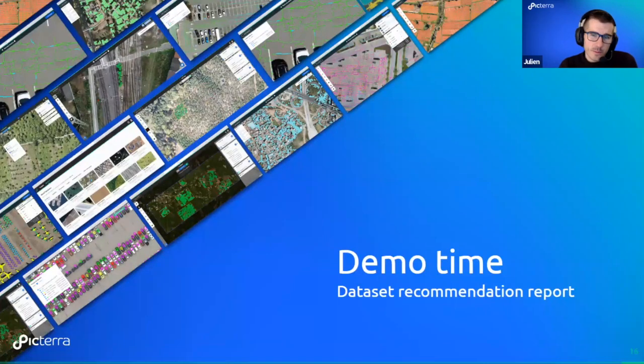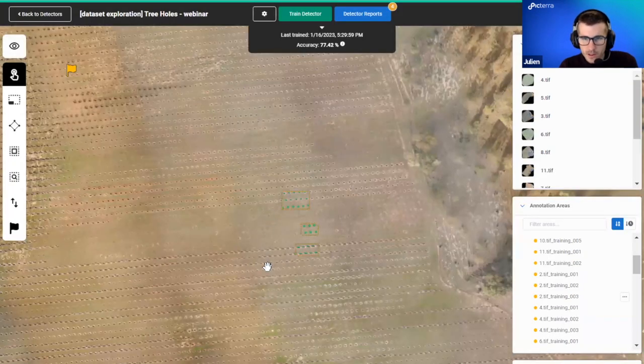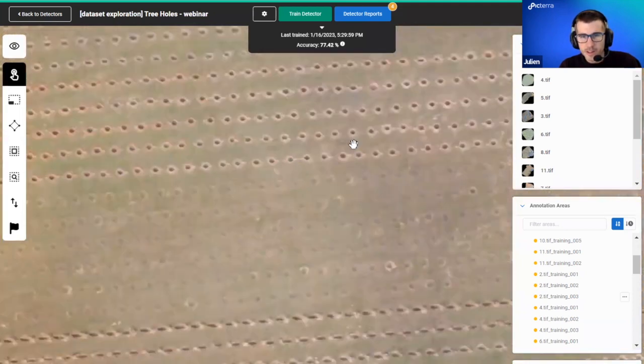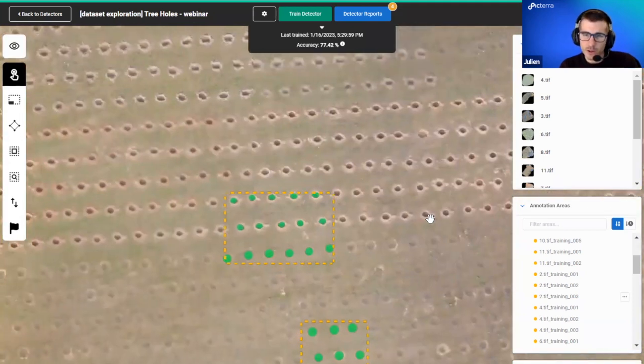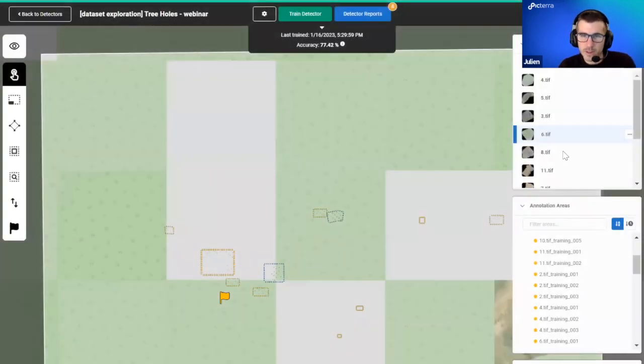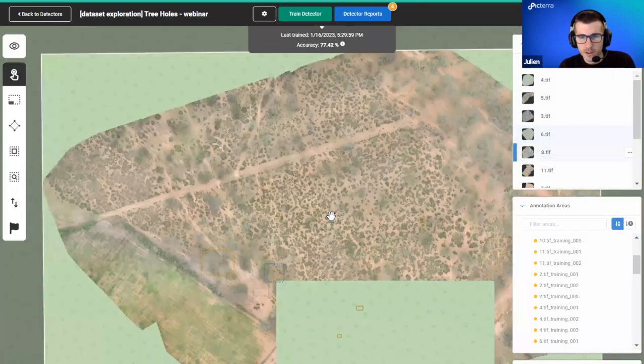So let's jump in the platform to see what it looks like in practice. This is an example detector, where we are detecting tree holes. The use case is that this is part of a tree planting project, and they have to dig holes to plant new trees. The first thing they want to do is map the holes to have an up-to-date list of places where they should plant trees.